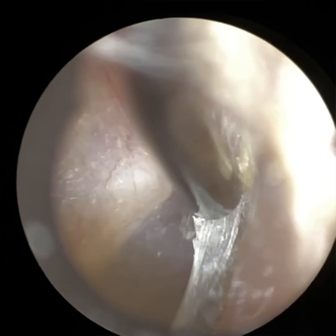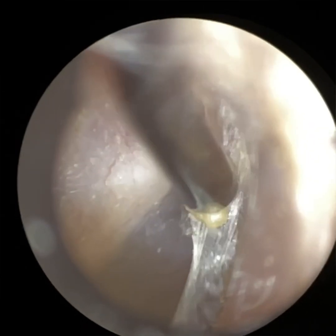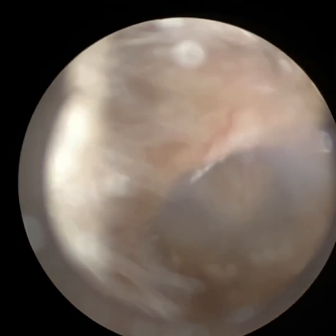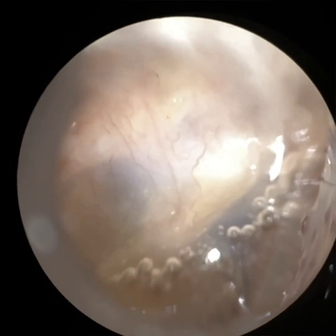So if you're suffering from menopause or perimenopause, the reduction in estrogen can reduce the collagen content in your dermis layer of skin, and also there are fewer secretions of the natural oils, of which there are two in the ear.